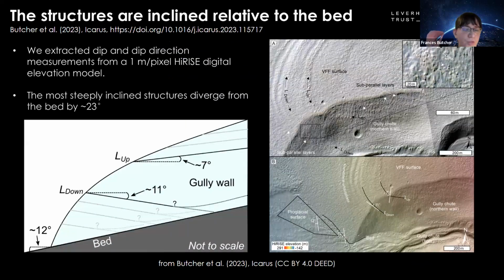So believe it or not, with the amazing elevation models that we have for Mars, we can actually start to take dip and dip direction measurements from orbit, which sounds quite outrageous, but we can. And so I did this, and this schematic shows the configuration of these structures in the wall of this gully. And this, as glaciologists, is probably starting to look quite familiar to you.